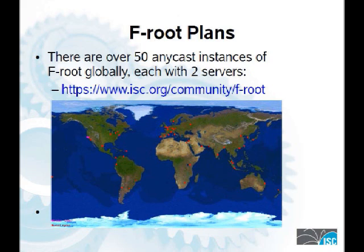We have more Anycast nodes for F-Root than any of the other operators. So one of the issues that we face compared to the other operators is one of scale. There are over 50 of these now. We're still adding one or two every few months. Here's the map.